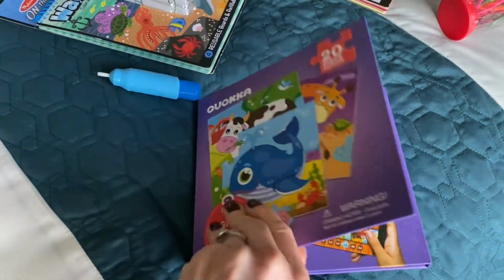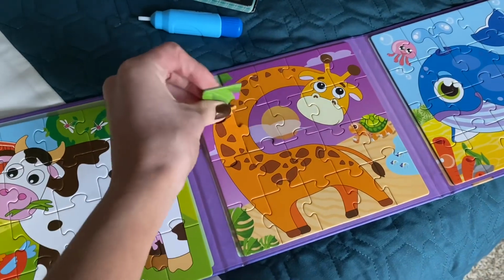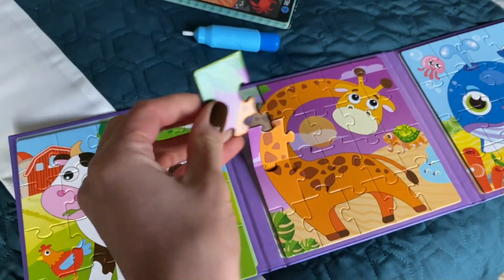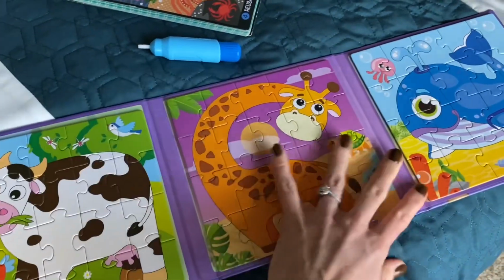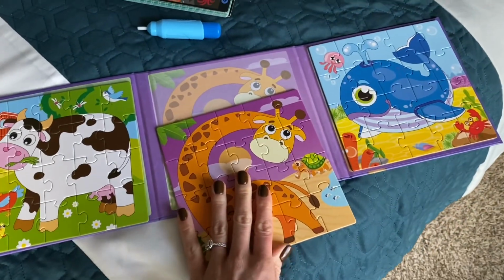This is a travel-friendly puzzle set. There's 3 different puzzles inside, but what makes it travel-friendly is that they're magnetic. So the book itself is the giant magnet, and then each of the pieces are a magnet. That helps keep you from losing pieces on the plane, but these also take up a good chunk of time for her to figure out how to solve the puzzle and use her brain.